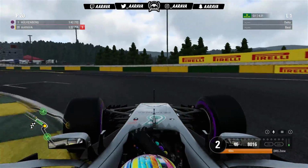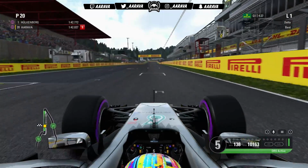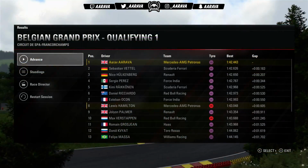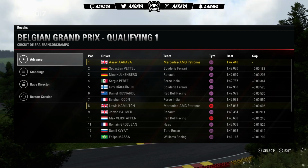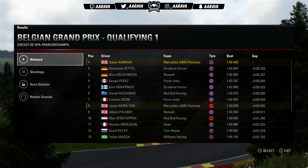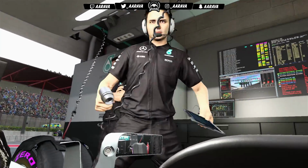So we go through into Q1, the end of our flying lap. At the moment, Hulkenberg's going well, so the Renault guys maybe made an upgrade or two, but we come across the line and we go fastest in that session. We actually ended up fastest overall by the end of that, and Hamilton's down in P8, so I was quite surprised by that. Good showing, but Vettel equally is still there in second place, and the two Red Bull cars are actually down the order in Q1.